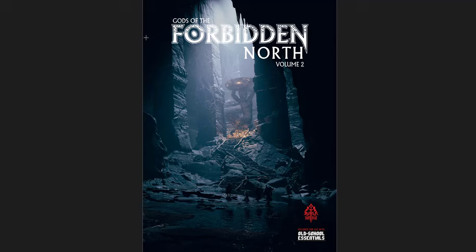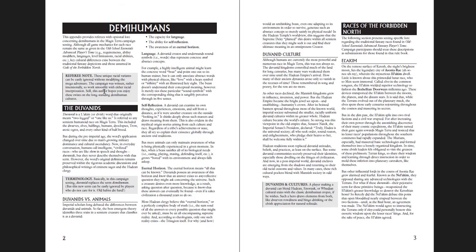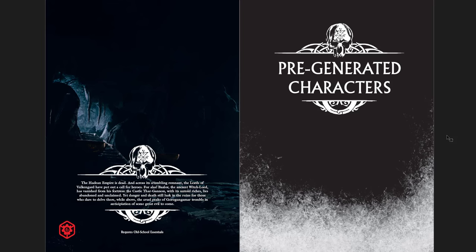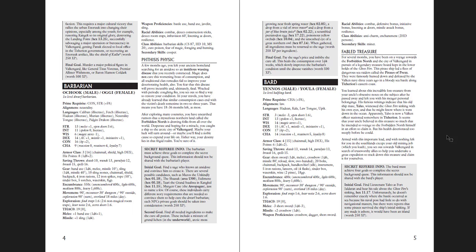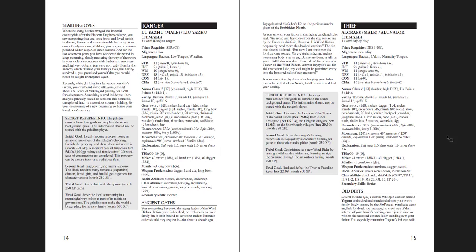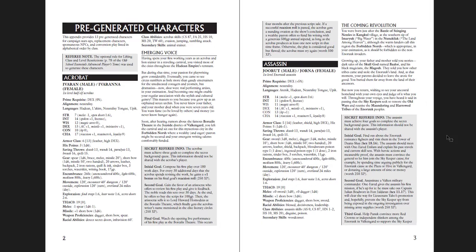This book also comes with two other PDFs. You get one on the demi-humans of the Magus Terra, which is this particular world, and you get just information about them, and also some pre-made characters. So you have a handful. Again, these are Old School Essentials. So you have the acrobat, the assassin, the barbarian, the bard, the cleric, the druid, the fighter, the illusionist, the knight, the magic user, the paladin, the ranger, and the thief. So one of each from page 78 of the Old School Essentials Advanced Players Tome.